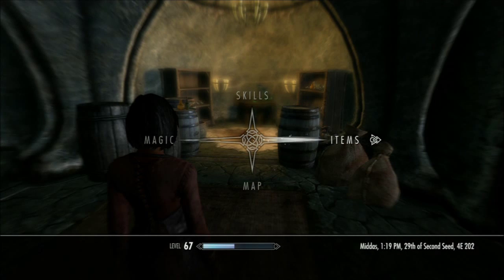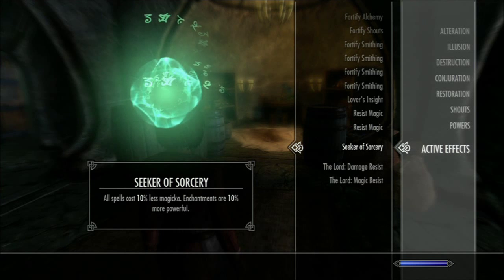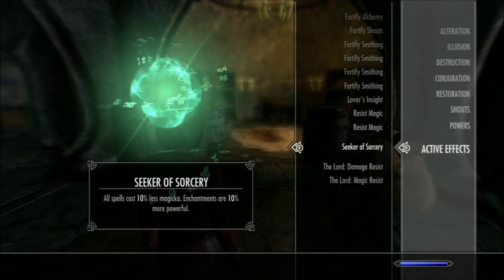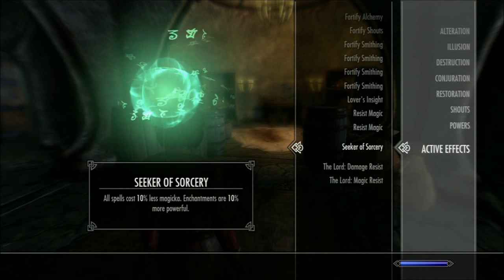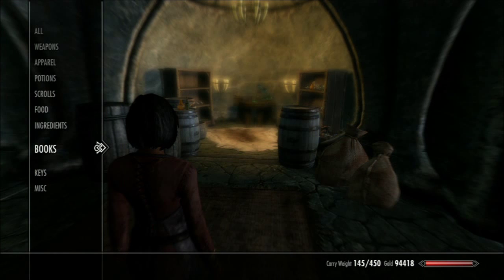And I noticed after picking up that book, the Seeker of Sorcery I took, which was mainly for less magicka cost, also gave me enchantments are 10% more powerful. And there was also another active effect you could pick up called the Seeker of Shadow, which gave you all your stealth things 10% better. So that should be sneak, lockpick, pickpocket, speech, and alchemy. Which the alchemy is what interests us here.